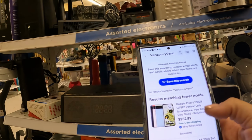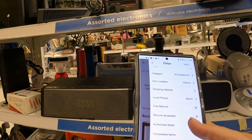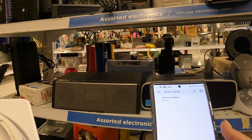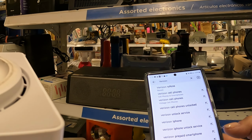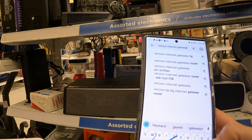So we'll just type in the model. Nope, that wasn't the model. Yeah, definitely not the model. Look again, Jennifer. Yes. Font is super duper tiny. So let's just type in gateway.